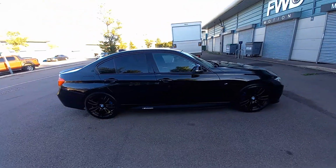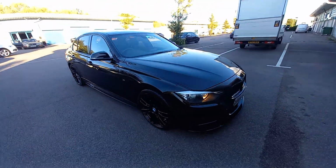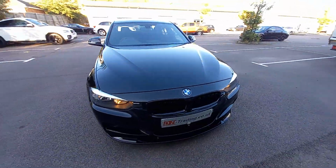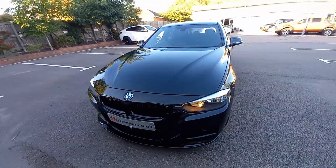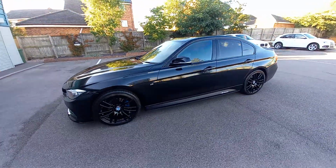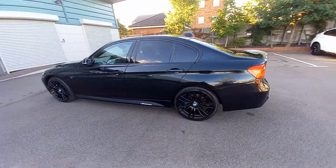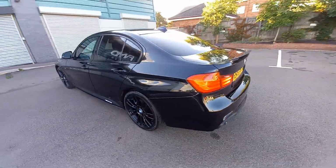So welcome to this video for the BMW 318D M Sport. This is the automatic. As you can see, it's the lovely sapphire black metallic paintwork. This is a 2015 registered vehicle in very tidy condition.